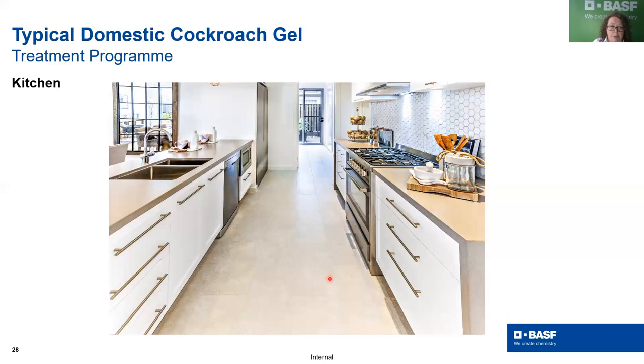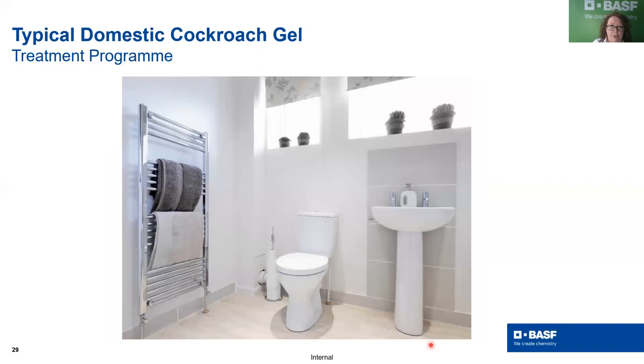And then bathrooms and toilets. Again, you're going to be looking at 2 or 3 around the bath and the sink area. If there's a boiler airing cupboard in here, you'd probably put a couple in there. One around the back of the toilet where the waste pipe is, and one near the water supply. In a heavily infested area, you're probably not going to put more than 6 spots in the whole bathroom.